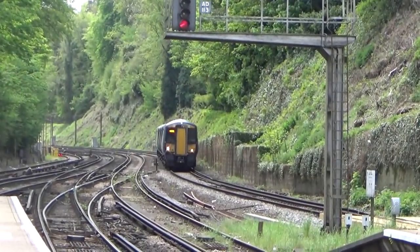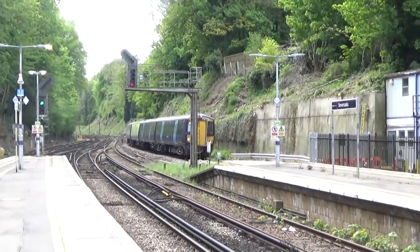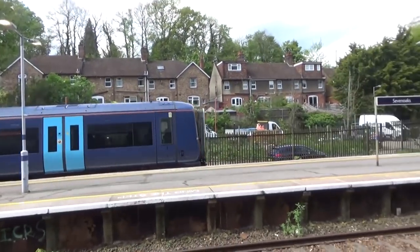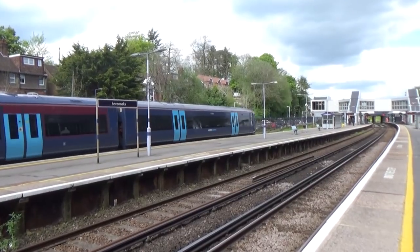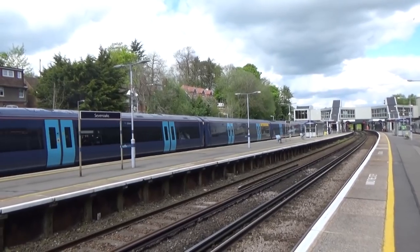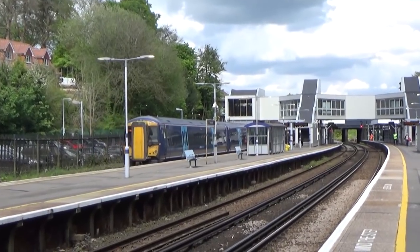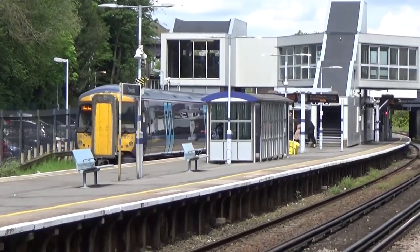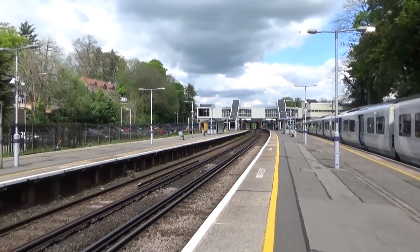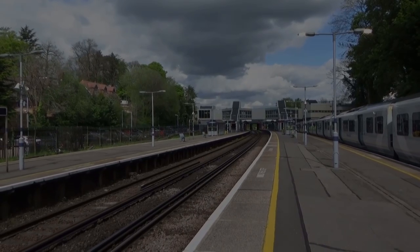Okay, arriving now is going to be the 11:49 Southeastern service from Ramsgate to London Charing Cross, formed of a single 375, it's 375713. No surprise it's busy because it's a single 375 doing it, although I don't know how normal that is to be honest, but there that one is. That's the 11:49 service from Ramsgate to London Charing Cross.